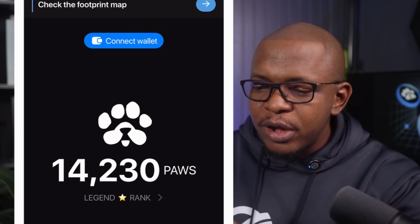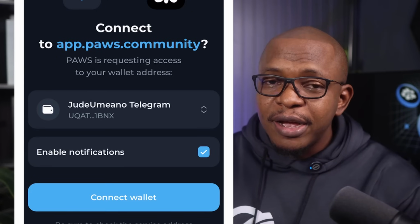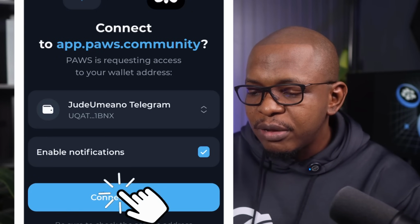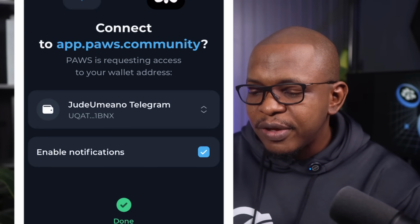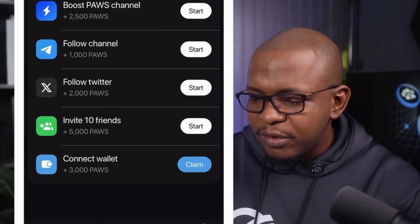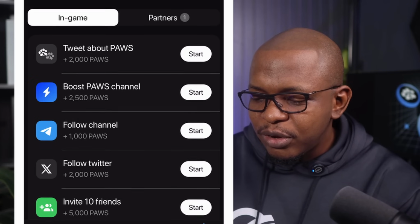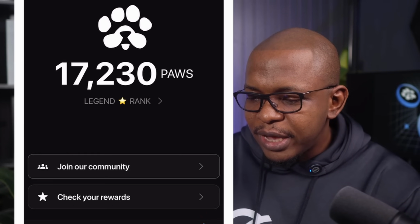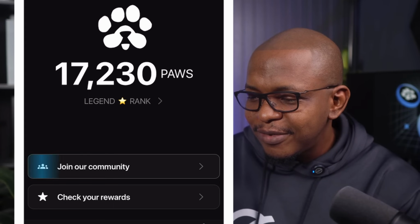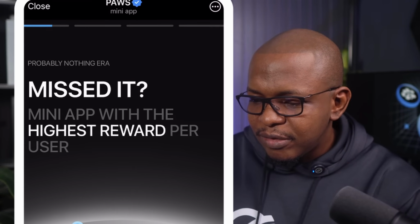Another thing is you have to connect your wallet. So probably the rewards are going to be distributed through your wallet. So you can connect either your Tonkeeper or your Telegram wallet. Whichever you want to do is fine. And I believe you also earn points by connecting your wallet. So this is it. Make sure you come back to claim the points you have earned. If not, you won't get it. So I have 17,240 and my rank is legend.